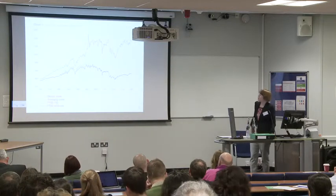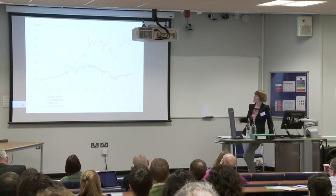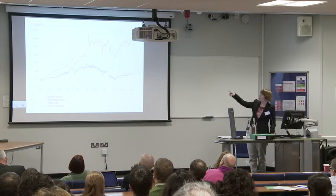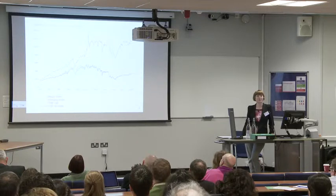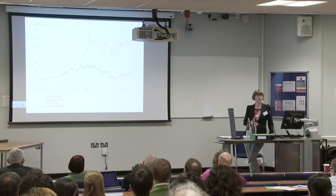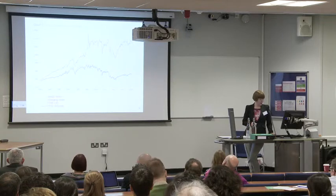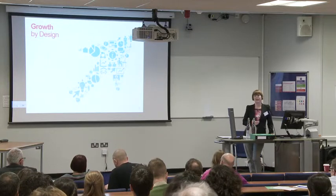This rather unintelligible graph here brings me to my second focus area. I don't expect you to be able to read it, but the red line that's going to the top is the design index. Through a number of studies that we've done at the Design Council, we found that where organisations really embed design principles into their business processes, they see better business results. Which is why growth by design is an area for us.